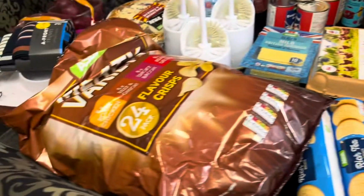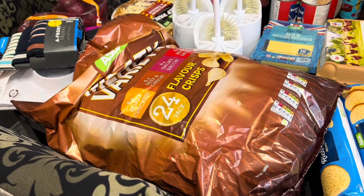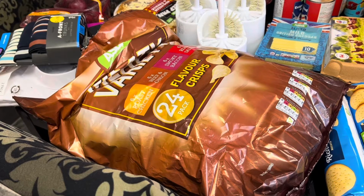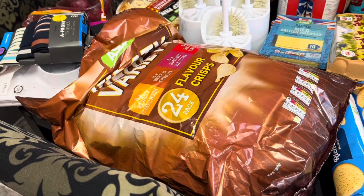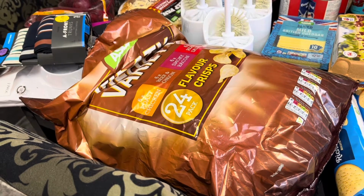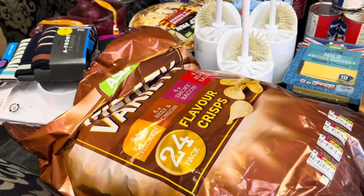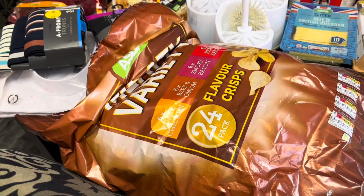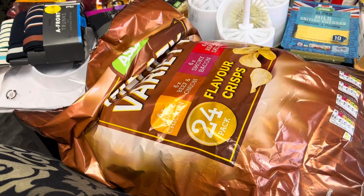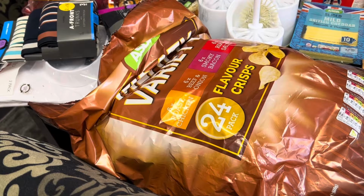Okay, and then I bought these crepes for the children. The crepes are £3.35. I'm trying to remember the price. If I see the actual price of these crepes, I'll show you guys straight away, but I think it's around £3.35. That's how much I got it.